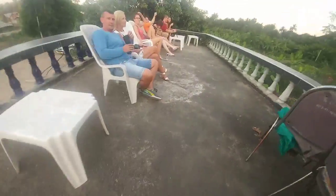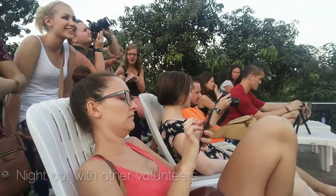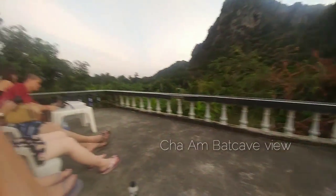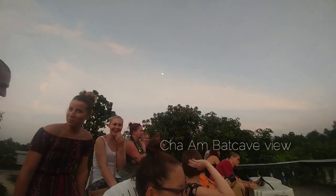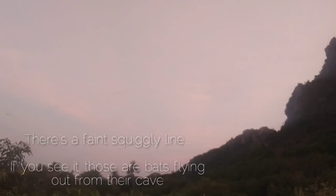Now, volunteers actually do get a chance to request a day off, or we can also take a night out to go into town after a full day's shift. Here are some of us who went to the view to see the bat cave in Cha'am, and also we hit up the night market for some delicious Thai street food. It was a great way to just kind of kick back and mingle again with the other volunteers after a long day's shift.